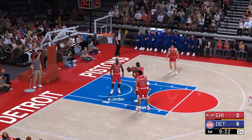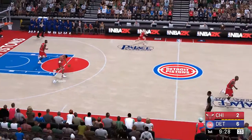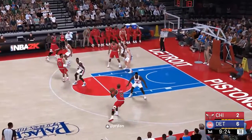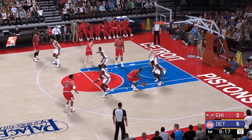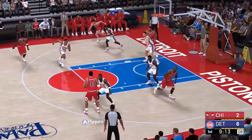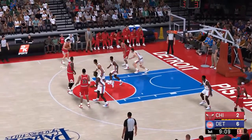And though Thomas is great from the perimeter, he has a toughness and a willingness to go in amongst the trees and kind of mix it up. Now here's Pippen. It's Jordan on the wing, covered by Dumars. Jordan the pass to Pippen. Here is Paxson.